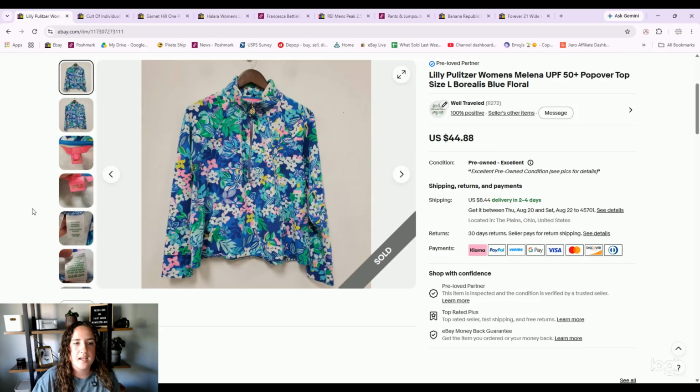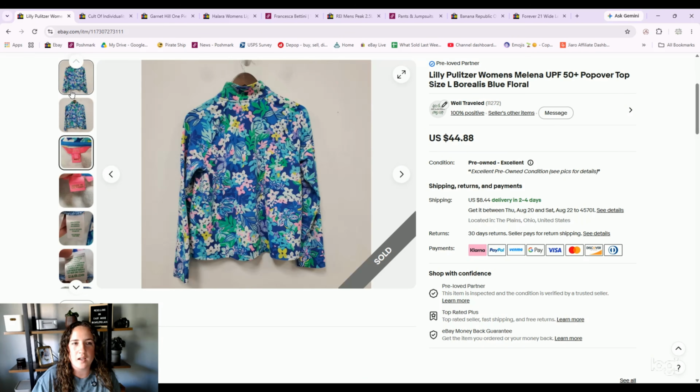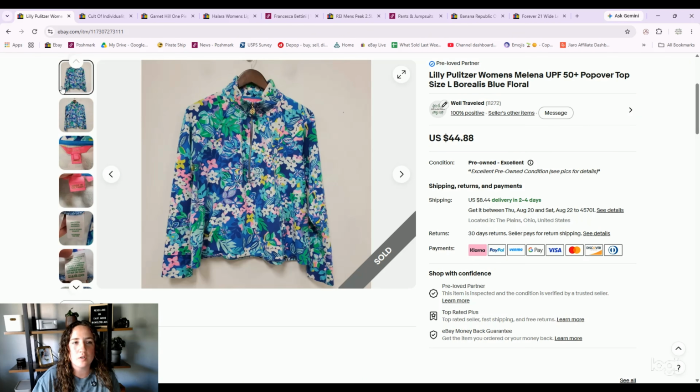Next up, this is Lilly Pulitzer, one of my favorite brands to find and sell. Just like Anthropologie, I don't pick up everything anymore, but there are certain styles that do well. Anything zip pullover related, I would definitely be looking up.